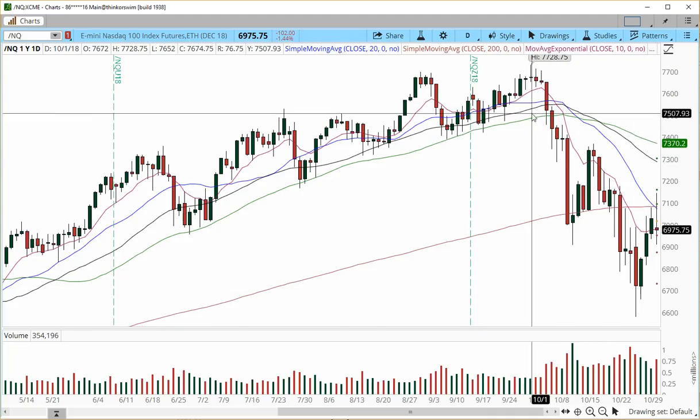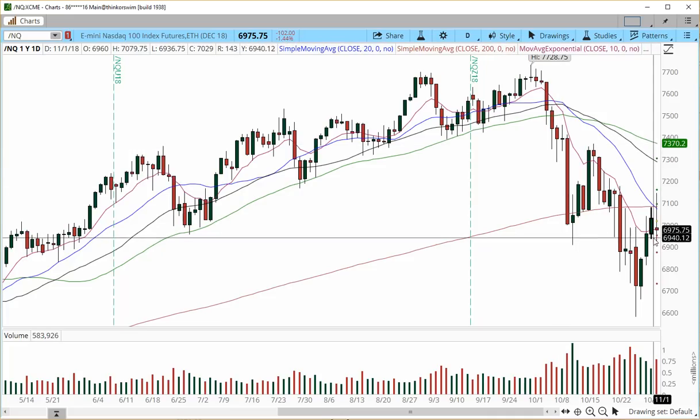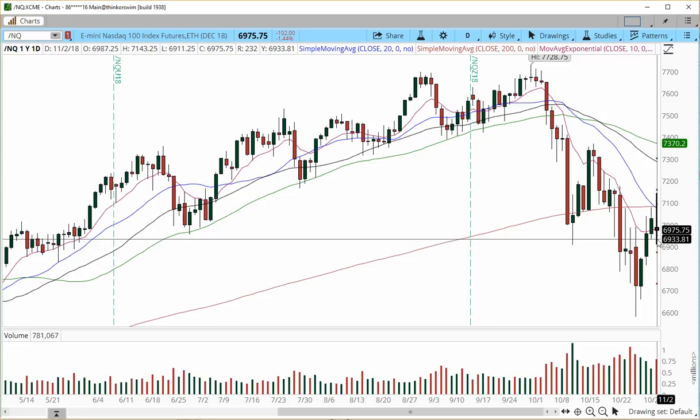So are we in a downtrend or are we still in an uptrend on the daily? Well, based on the price action, based on Friday's price action, if the price is going to pump more downside, and the more we trade below 6,933, I think these are going to be those lines in the sand.